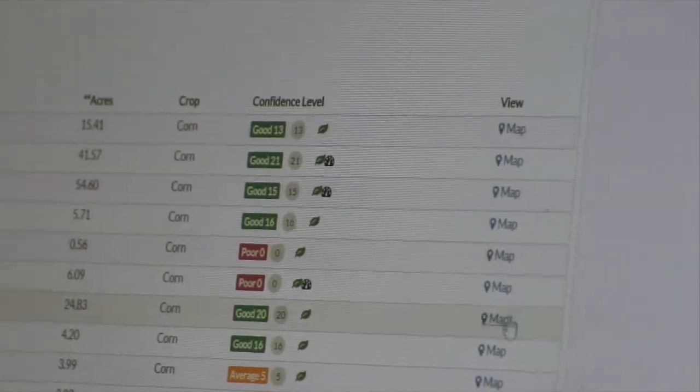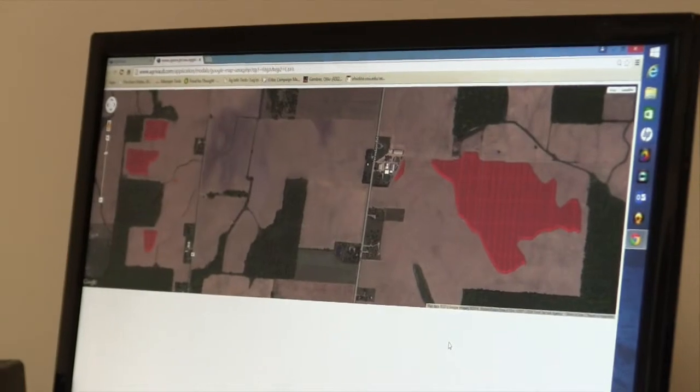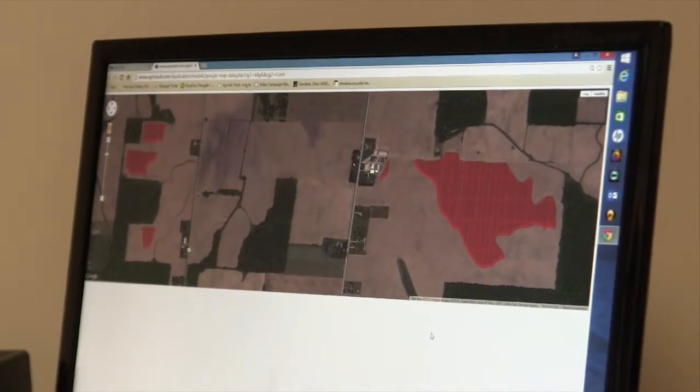If you want to see where the data came from, here's 209 acres. Let's take a look at that. And right there's where the data came from in the field.